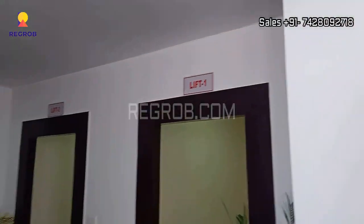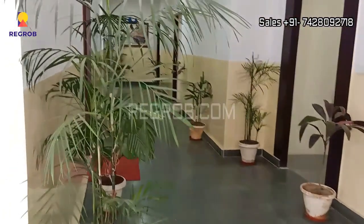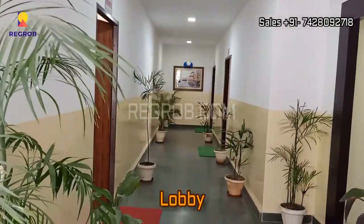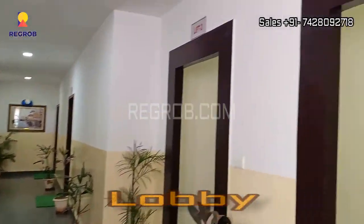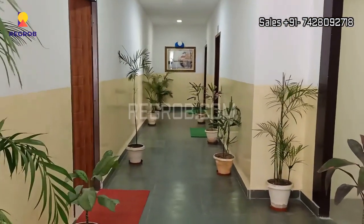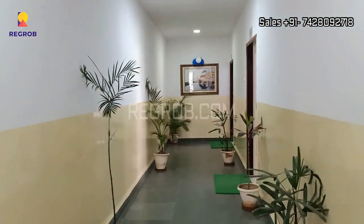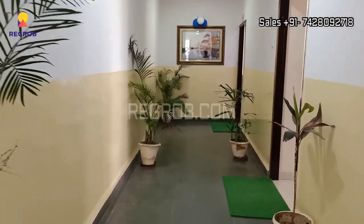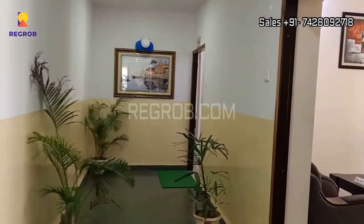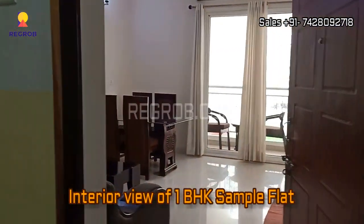And now we are inside the project tower, and here you can see the lift facility. So there are two lifts. And this is our lobby. So here we will show you 1 and 2 BHK sample flats. So first we start with the 1 BHK flat. So this is the entrance.